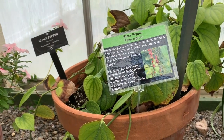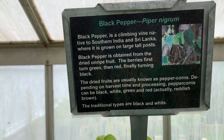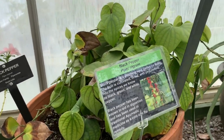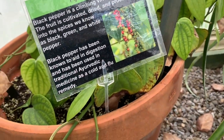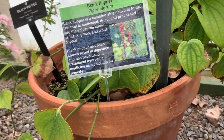So black pepper is something we use on a daily basis, most of all with salt and pepper. So I had to get this because this is the first time I've ever actually seen a black pepper plant. It reminds me of a house plant, and I guess it's not flowering, but it was just cool to see that this is an actual black pepper plant and this is where it comes from.